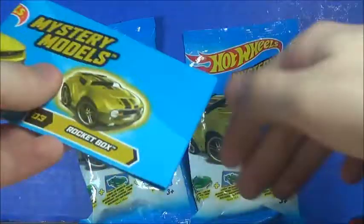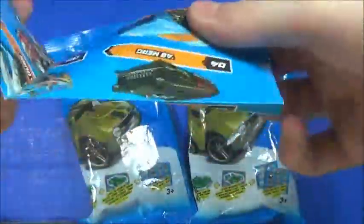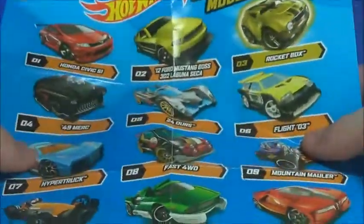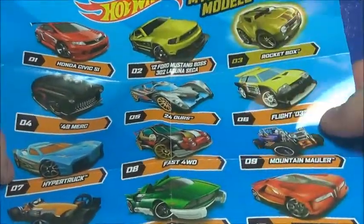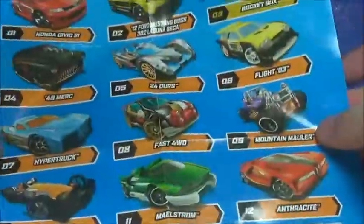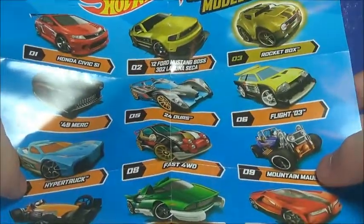Actually, I am. Because there is a reason. Alright, let's open this up. And those are all the cars that could be chosen out of this pack. Any one of these could be in a pack. And they're all going to be different because they all have different numbers, just saying that. So, that's going to be cool.